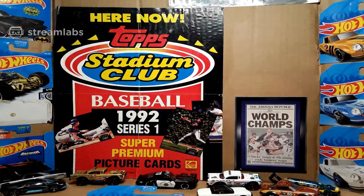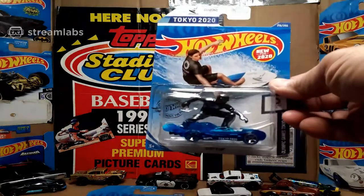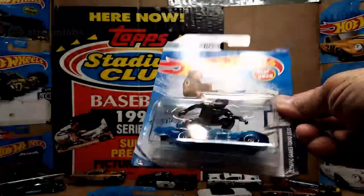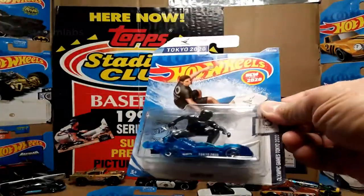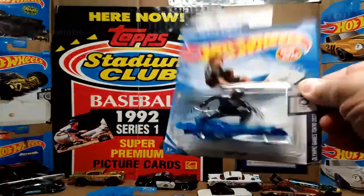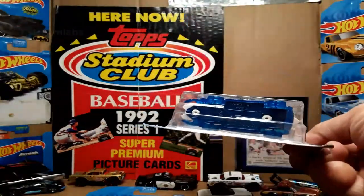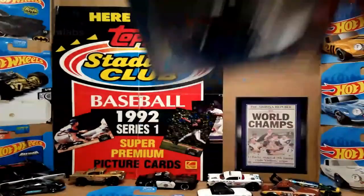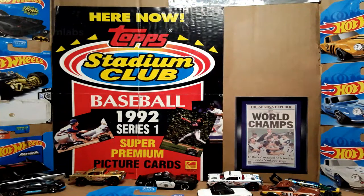Let's see. I've got some other Hot Wheels, mostly for Edison to open. One of them is the Tokyo 2020 Surfing, the surfing car that's new for 2020. It's basically a car with what looks like the Silver Surfer on top of it on a surfboard. It doesn't look like the surfboard comes off, because the rivets go all the way through it. Edison liked that one, so we grabbed that one for him. He's probably going to open that one at the same time.